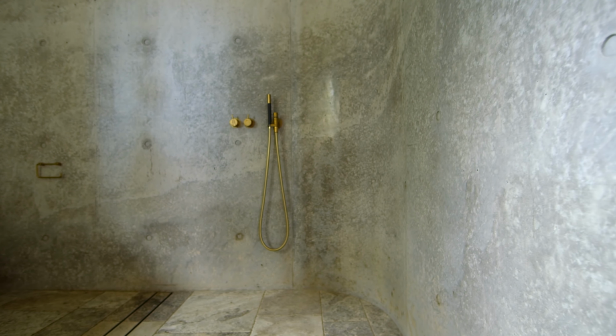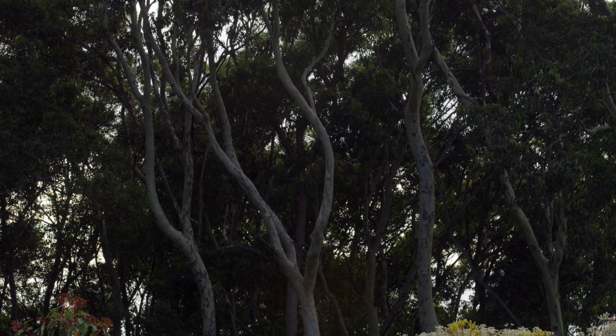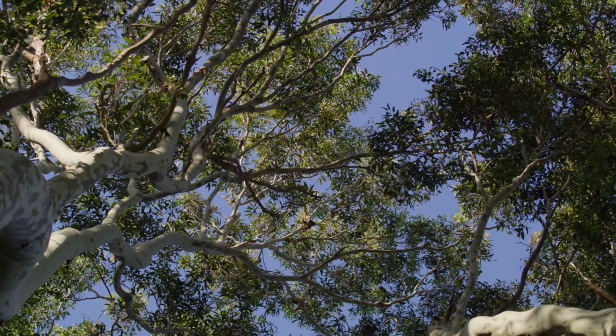Building a concrete house in the middle of a forest offers significant advantages. It's resistant to bushfires, storms, and pests. Plus, it supports local ecosystems, creating microclimates that benefit the surrounding flora and fauna.